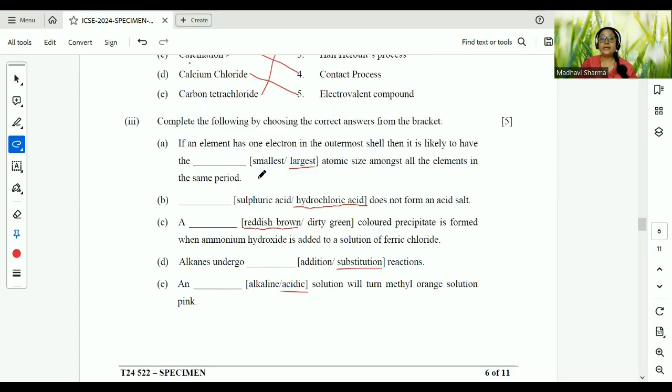Complete the following. Largest atomic size. Okay, if an element has one electron in its outermost shell, then it is likely to have largest atomic size among all the elements in the same period. Yes, atomic radius decreases as we go across a period. So the group 1 will have largest. Dash does not form an acid salt since it is monobasic. Yes. Reddish brown colored precipitate is formed when ammonium hydroxide is added to ferric chloride.